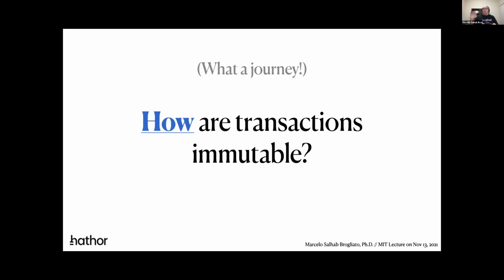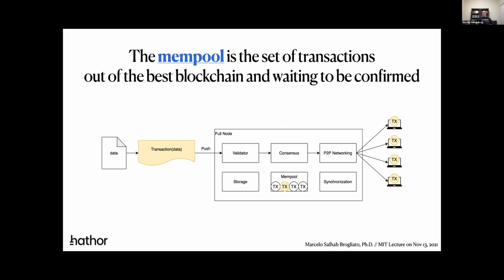Wow, okay. So we dove into what blocks and blockchains are, etc. So let's get back and remind ourselves where we were and what we're trying to understand. We're trying to understand how transactions are immutable, how we can create immutable transactions in this database, in this network. So what happens when you create a new transaction? I'll repeat it, but with a lot more detail: your data is encapsulated in a transaction. This transaction is sent to your full node.